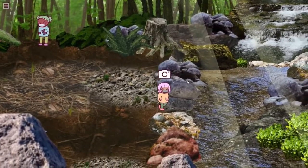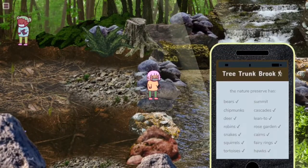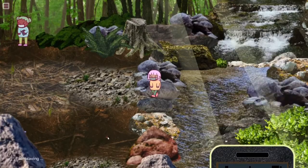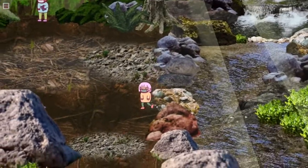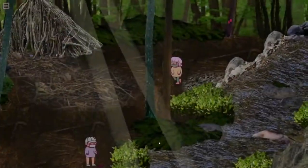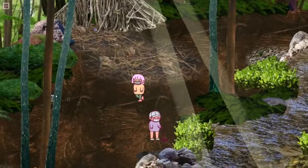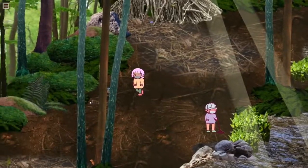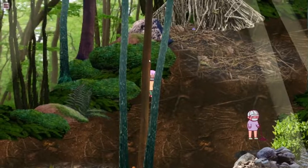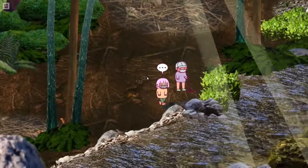Should be a picture around here somewhere. There we go. Cascades, probably. Yep, so now we're missing the chipmunks and the summit. I think I saw the chipmunks already somewhere. I was like, oh, you probably don't take a picture of them there, and you actually... See, some of this stuff spawns later. If that's not litter, that might be litter. Okay. Litter just spawns randomly anyways.